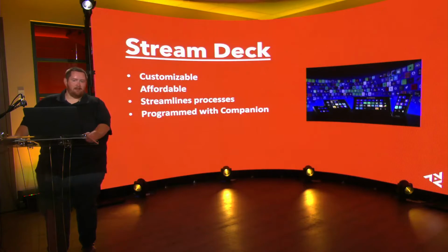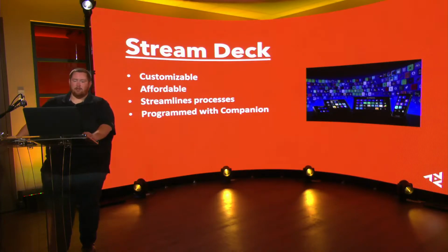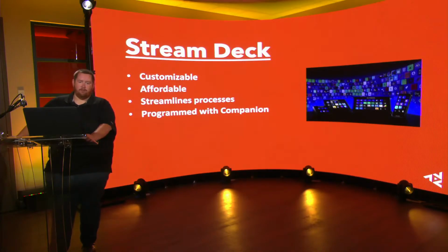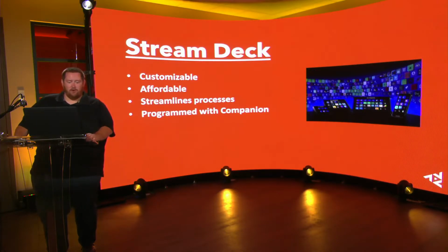And now Stream Decks. Everybody loves Stream Decks these days, as well as me. They're very customizable. You can set up buttons to look different. You have multiple pages. There's a lot of flexibility with them. There are multiple sizes. As you can see, you have from 6 buttons up to 32. So you can pick the size of device that works best for you.